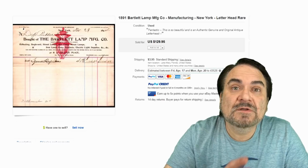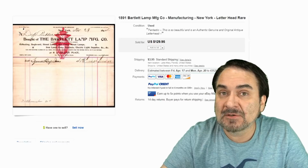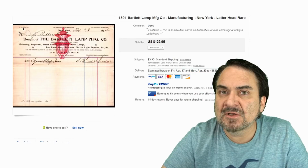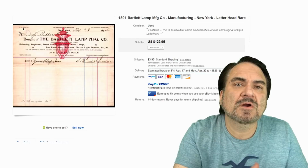Now, here's a real interesting early one. This is the Bartlett Lamp Manufacturing Company. Now, I've seen Bartlett lamps before. Sometimes you'll see Bartlett written on the turning switch, even into, say, the 20th century. This is from 1891. Nice early example. Most people who are into vintage and collectible lamps will know who this is. 130 bucks. It's more hardware. A lot of people may not realize the value on something like this.